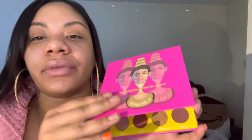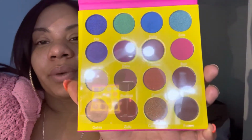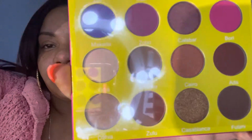So this is so pretty. I've always wanted their palettes because I've heard that they're really pigmented. But look at all these beautiful colors. I think I want to work with pink and blue today. Look at all those browns down there. So pretty.